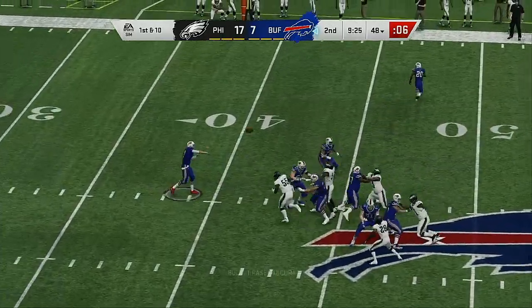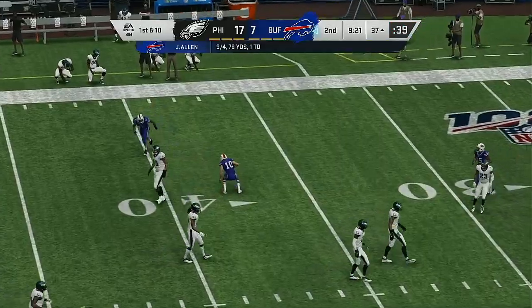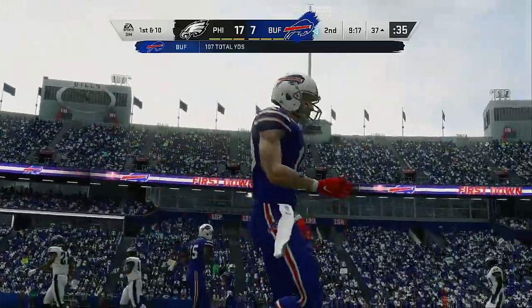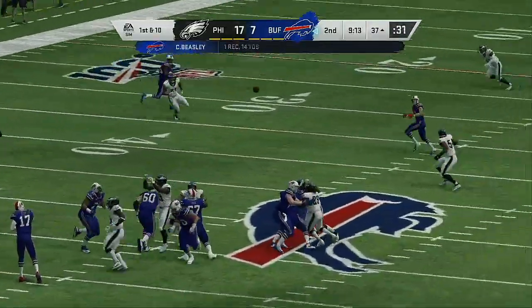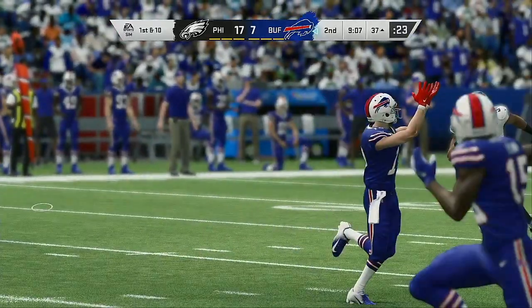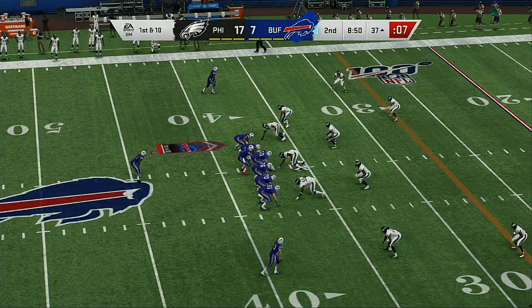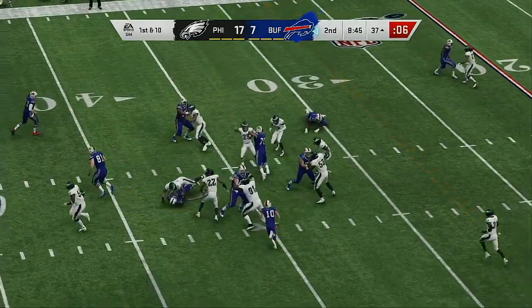On play action, Allen. And he finds Beasley, complete. And he is tackled inside the 40, not quite to the 35. 14 yards, and the Bills will get a new set of downs. Beasley signed with the Bills in March just before his 30th birthday after 7 years with the Cowboys, hoping that he can be a very valuable slot receiver in Buffalo. Just under 700 yards last year and 3 touchdowns in Dallas.